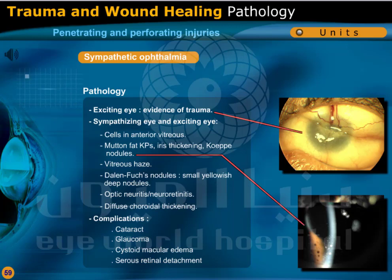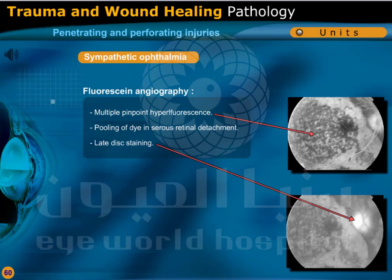Sympathetic ophthalmia may be complicated by cataract, glaucoma, cystoid macular edema, and serous retinal detachment. The fluorescein angiography shows multiple pinpoint hyperfluorescence, pooling of dye in serous retinal detachment, and late disc staining.